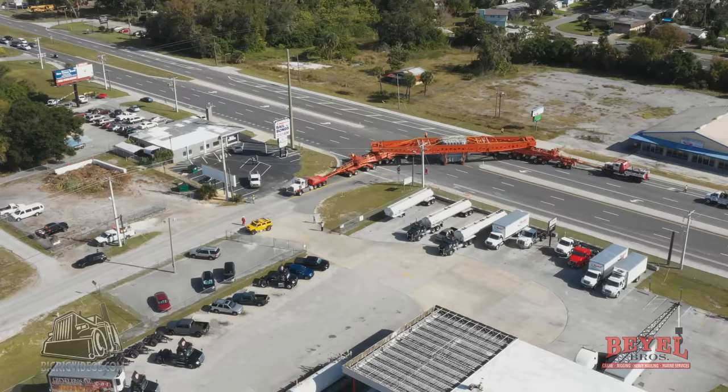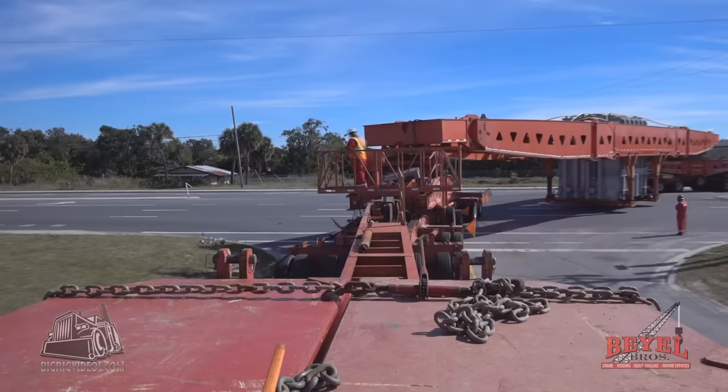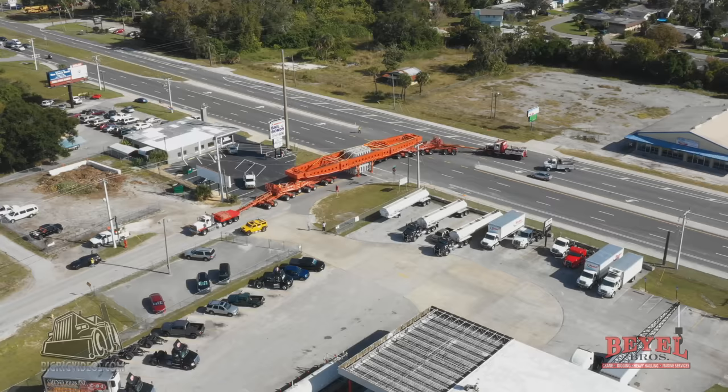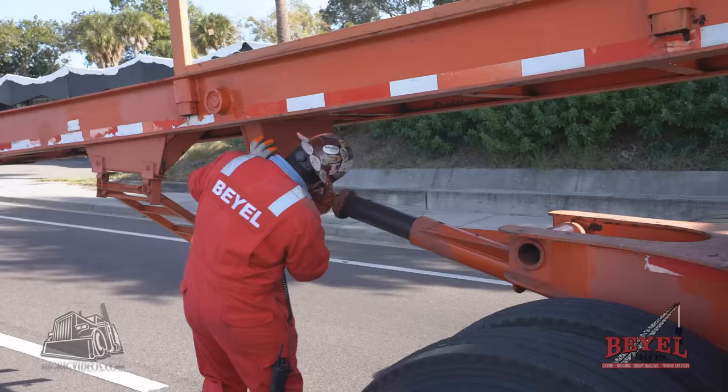Basically what my job is to do is to stand on the back of the trailer, make sure it's level, and steer it as we go around turns. I got two remote controls that I will steer the trailer around each turn with. Once we get to where we're going down a straightaway again, we'll pin everything off and we'll continue down the road and let the trailer follow the truck.